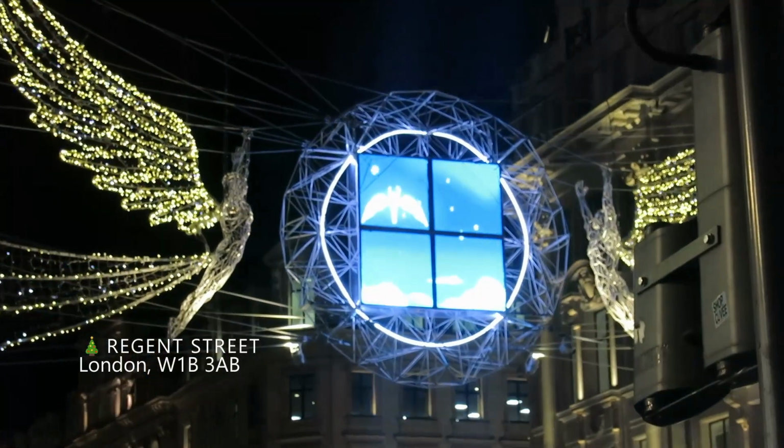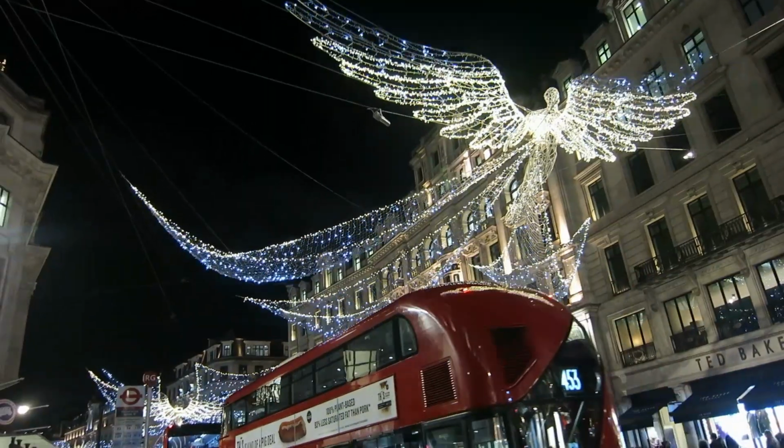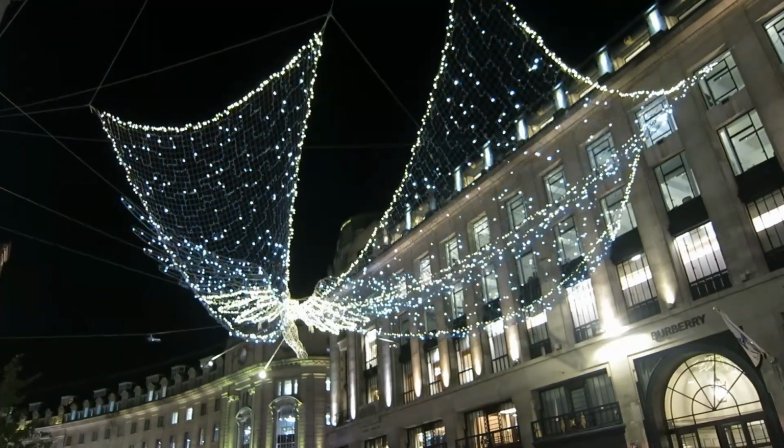And just around the corner, Regent Street welcomes you with the ethereal glow of angel-shaped lights. It creates a celestial atmosphere that's nothing short of enchanting.